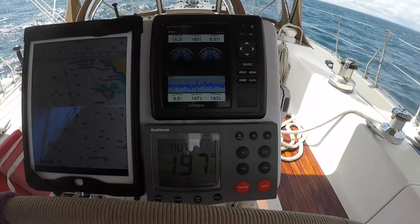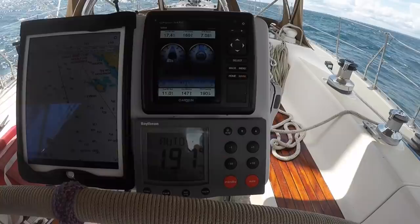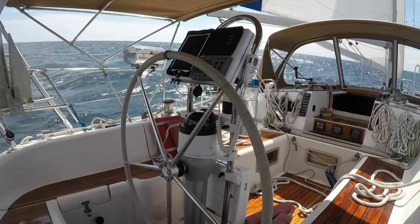Then you can make adjustments here, plus or minus 1 degree in compass heading, or larger changes, plus or minus 10 degrees. And there are some other adjustments on here as well. So I'll step back, and you can see that the wheel is doing its thing. It's turning as it needs to correct to hold that compass course.